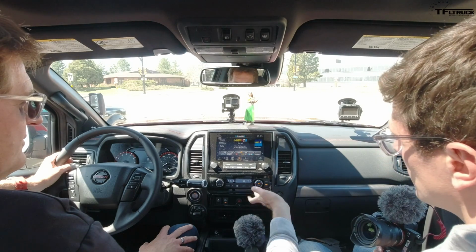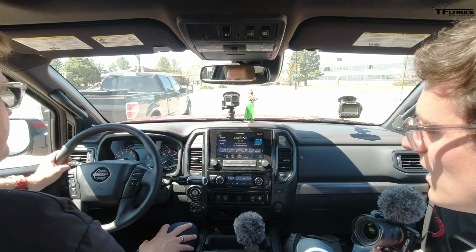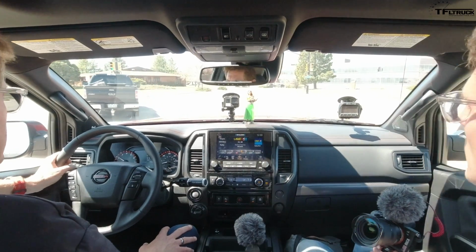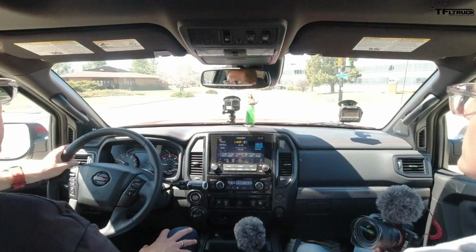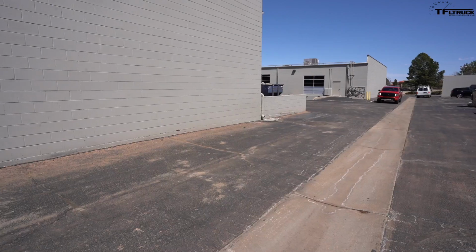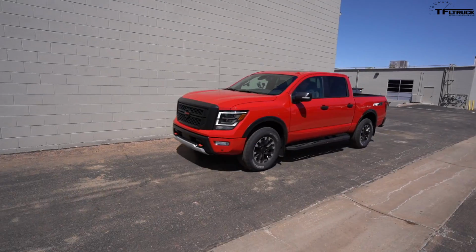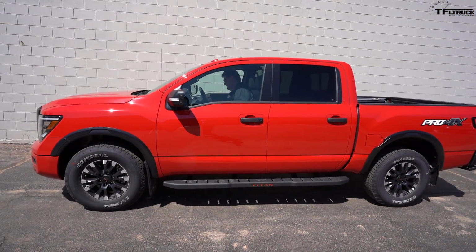It is a lot of money, but you do get heated and cooled seats, heated steering wheel, adaptive cruise control, this 9-inch screen, dual zone automatic climate control, 4-wheel drive, of course, rear locker. You do get a lot of stuff for that money. It's just a matter of, compared to the competition, are you going to be okay with a little bit less capability, but potentially a lot of longevity. There's a little bit of a trade-off there. Yeah, so let's go park this truck and let's find out whether we think you should buy it, lease it, rent it, or forget it.